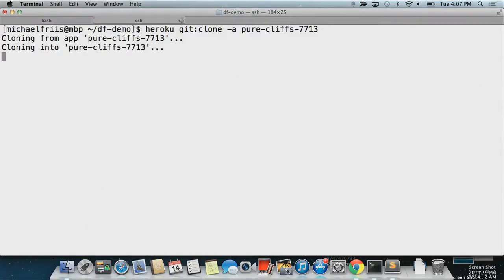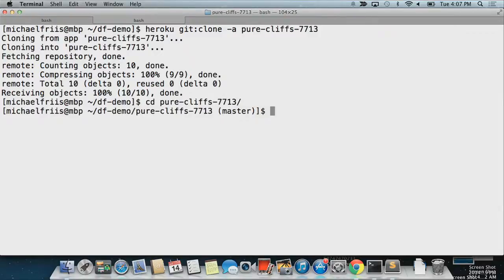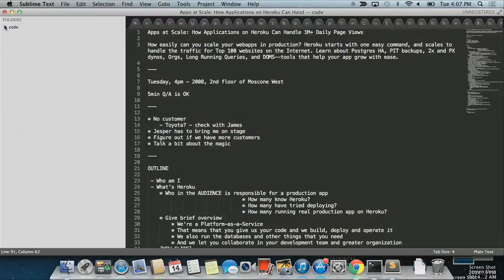I'm going to git clone the app locally. Imagine the source code went from GitHub to Heroku, where it was packaged up and deployed. And now I pulled the source code down to my local machine. So here it is.